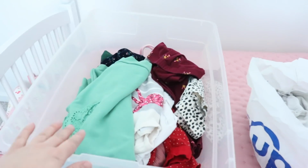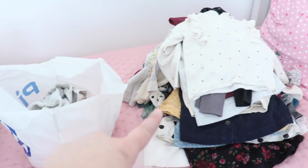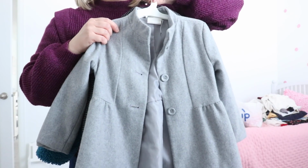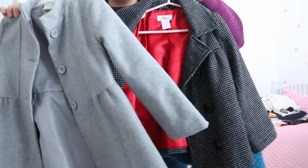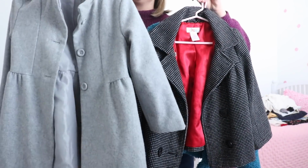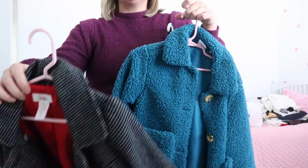Here is a final look at what we've got. So here's everything for storage. Here's everything with stained, and then look at this massive pile that I can now go and sell. I had also decided on keeping 2 coats. So I have these 2 that I need to choose from. These are for church. So I'm actually gonna go with this little gray pea coat. She wears this with everything, which means I can sell this.